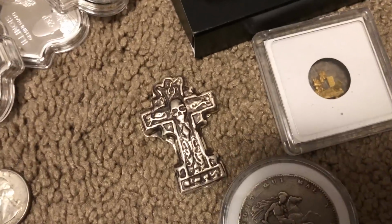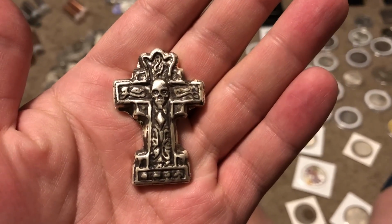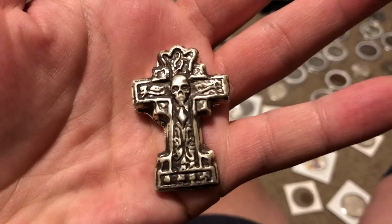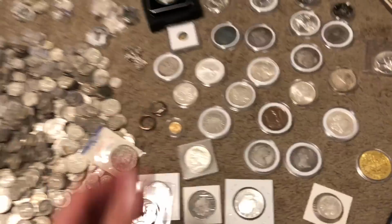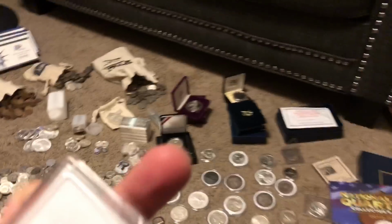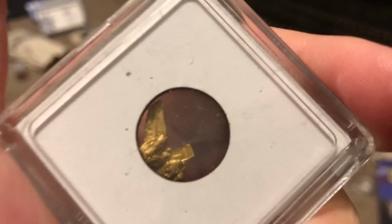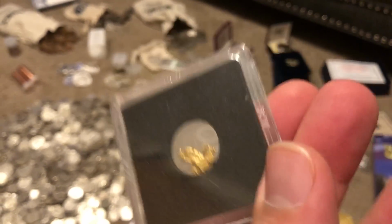I have this horrible purchase. It is a 1.5 ounce skull and crossbone cross from MK Bars. Paid way too much. $45 for this thing, you guys. I'm never going to get my money back on that. What a waste of money. That's when I didn't know what the keys to success were when it came to buying silver. I've got some gold nuggets here. There's also a little 1 grain gold bar in here. But I think that's pretty neat. I wanted some gold nuggets and I got them.